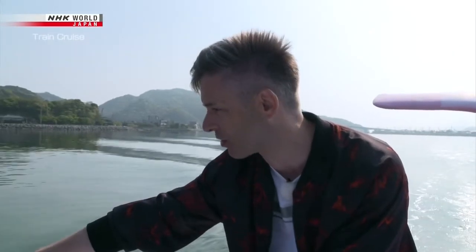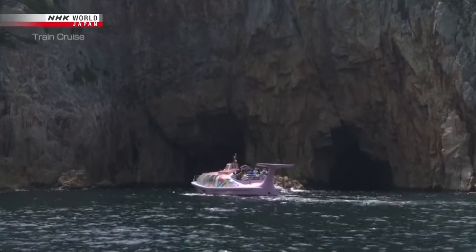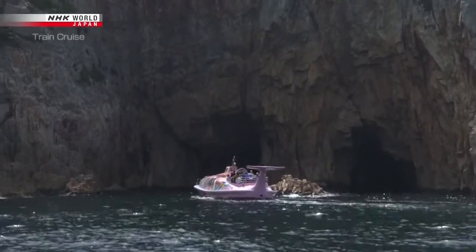It's almost turquoise color. You can see right down to the bottom of the ocean here. It's beautiful right here. The boat slowed down so we can enjoy it. Look at that. Ten minutes from the dock, and we come across this. The boat only goes inside on calm days.